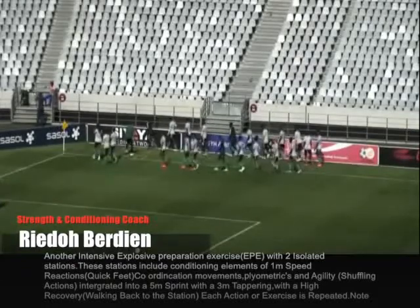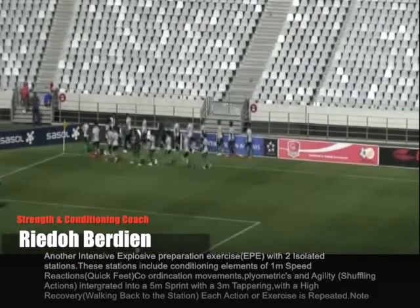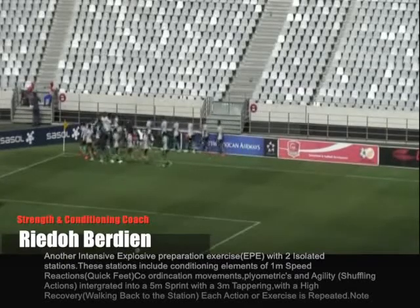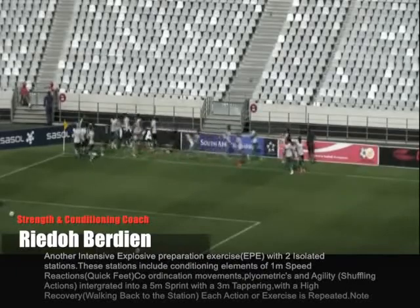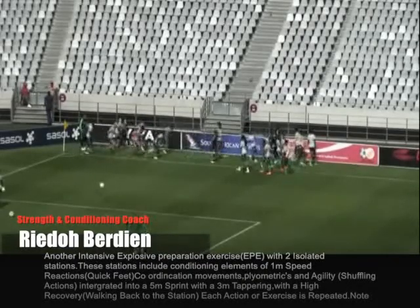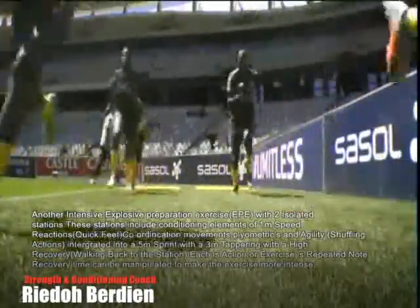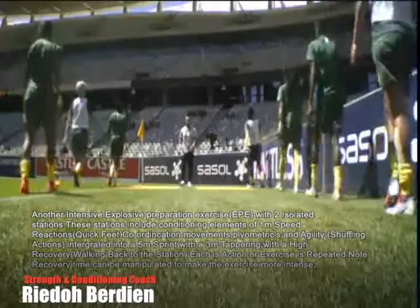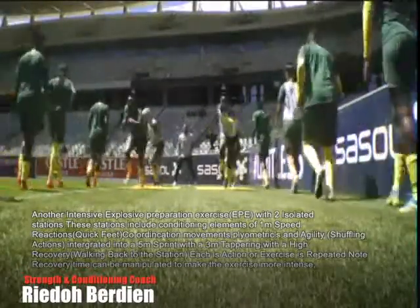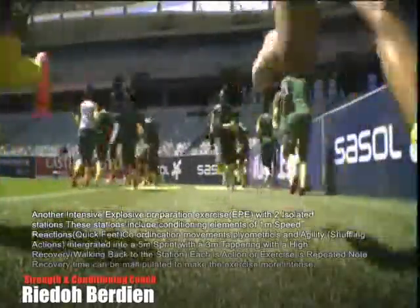Another intensive explosive preparation exercise, this time with 2 isolated stations. These stations include conditioning elements of 1 meter speed reactions, quick feet, coordination movements, plyometrics, and agility, which is shuffling actions, integrated into a 5 meter sprint with a 3 meter tapering, with high recovery, starting off with walking back to the station. Each action or exercise is repeated. Note the recovery time can be manipulated to make the exercise more intense.